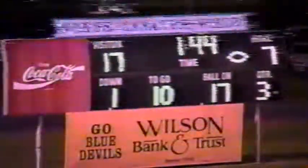John, you'll have the call of this PAT, and after you make the call, just send it on back to the station, if you will. Stevens in to attempt the point after. Ryan Stevens, number 18. The long snapper, Chris Bain. Aaron Rudd to hold. 17-6. We need this extra point. The snap, the kick, it's up. It looks good. It is good. Splits the upright. Great kick by Ryan Stevens. We need to see that all year long. 1:44 to go in the 3rd quarter. Lebanon closes within 10.